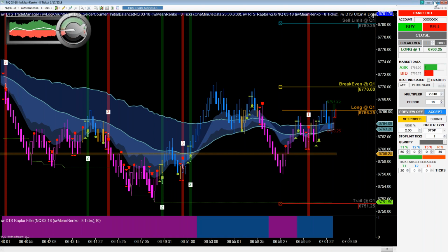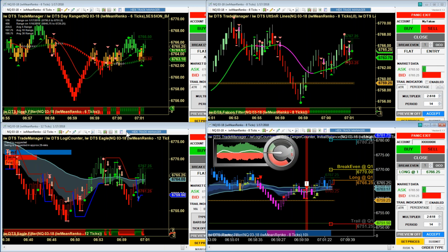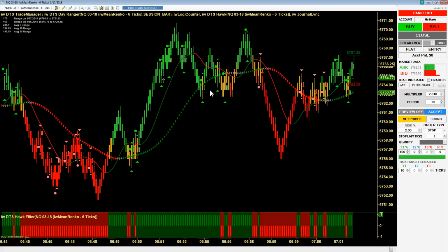Richard's asking, if red bar buys and green bar sells are often end of trend signals, would you think to tighten the target or expect the normal target value?